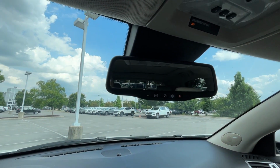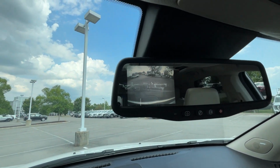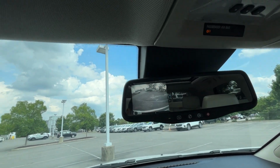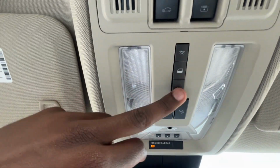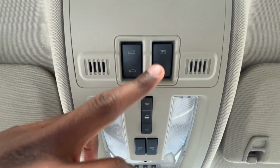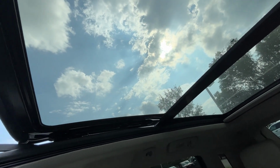While the sunroof shade's going back, that's our backup camera there. It's black and white, small picture, but it's great to have that there. Again, for a 2011 vehicle, not bad at all. Garage door transmitters here, dome light controls, reading lights, and then sunroof controls here. So that's for the sunshade. And we're about to one-touch slide this thing back.